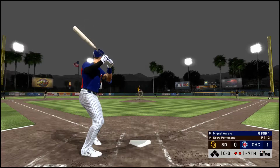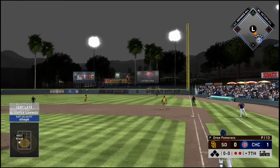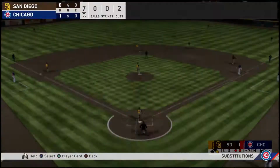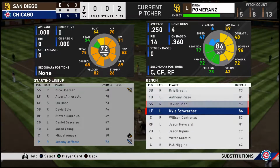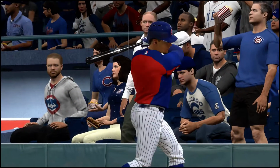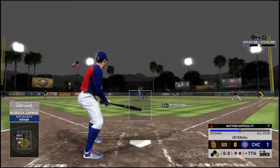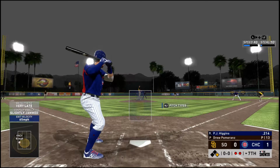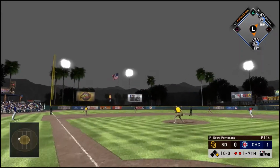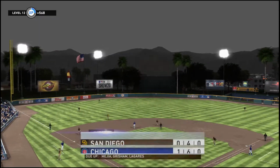Here comes the first pitch. Swing and a flare hit toward right. Grisham charging forward, but he can't make the play as it finds the outfield grass. P.J. Higgins will grab a bat and hit for the pitcher here. Number 86, P.J. Higgins. This is in the air out to left field. Ona is under it, and he makes the catch for out number 3.